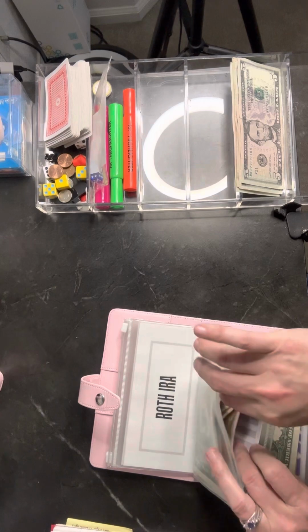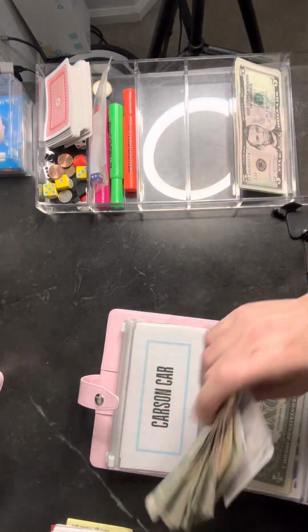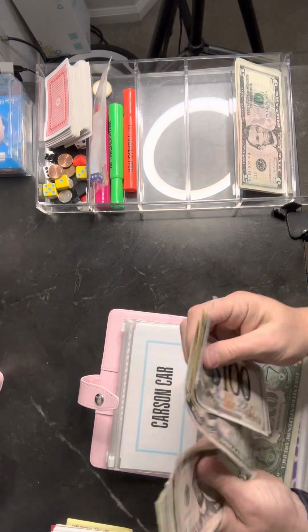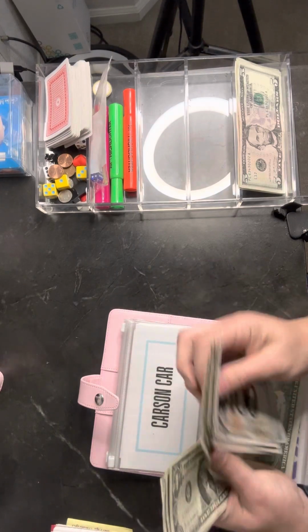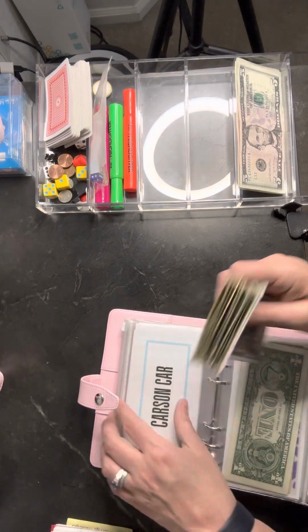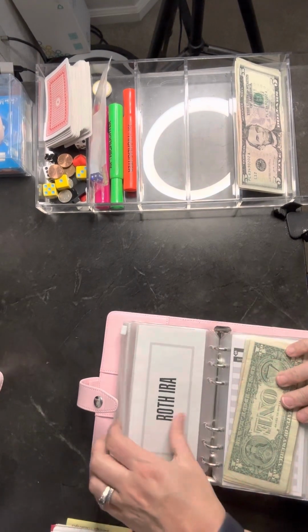Okay, Carson's car is getting 5. So he has 100, 200, 300, 20, 30, 40, 50, 60, 1, 2, 3, 4, 5, 6, 7, 8, 9. 369 in his. And that's pretty good considering I just put $5 in each week.